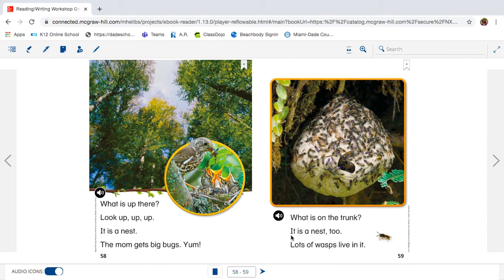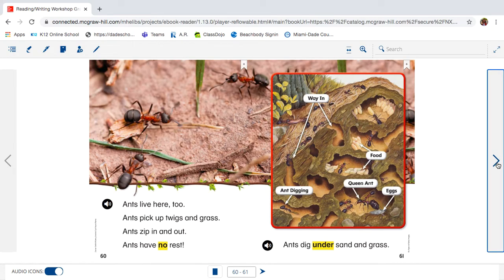Let's find out. It is a nest, too. Lots of wasps live in it. Yeah, it's kind of insect, and this is where they live, in a nest. On the trunk of a tree. This is tricky because my car has a trunk where I put my groceries, but a trunk can also be the part of a tree, right? Yeah. Okay, what do we see on the next page?